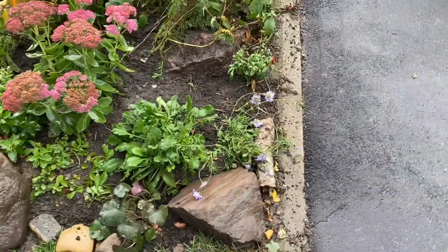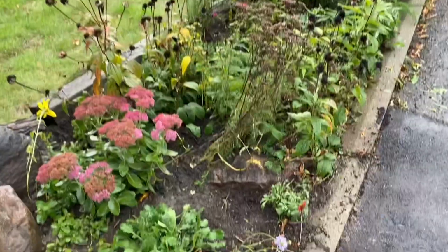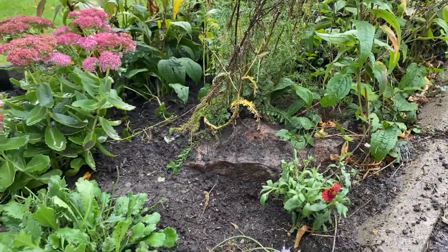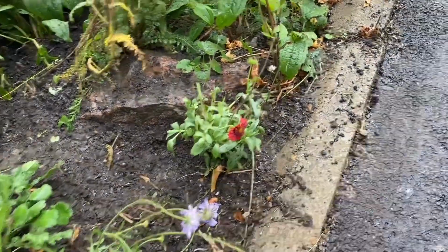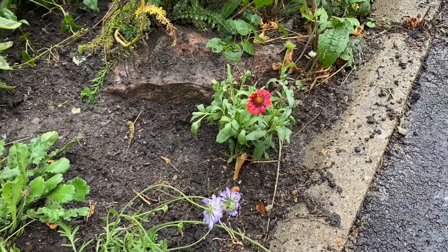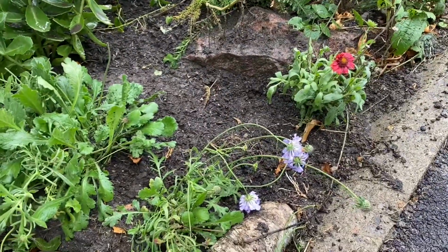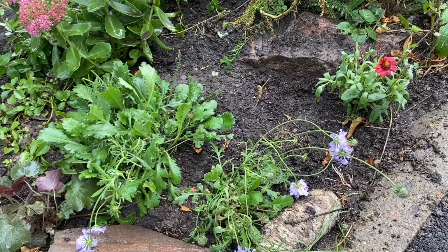So I also did a bit of rearranging in the front here. I put the pincushion flowers in the front, and I removed some of the coneflowers that had self-seeded over here, and I put some other flowers that were hiding behind it in the back, right in the front. This is a bright red flower that was in the back, hardly being visible, and I think over here this blanket flower is going to have a better life, and it's going to be more visible and spread out more next year.